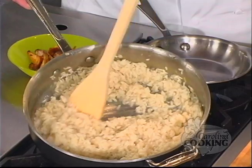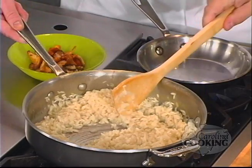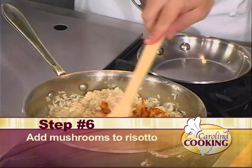Welcome back to Carolina Cooking, where you can see that our liquid is reduced out of our risotto for the third time. That means it is done, and now what are we going to do with the risotto? Well, it's ready. We're going to fold in our mushrooms that we sauteed. Fold those in real good.